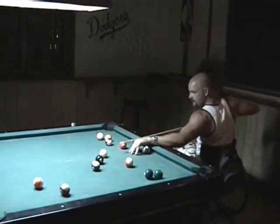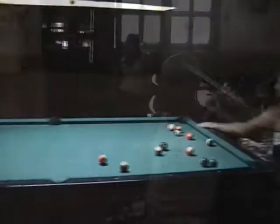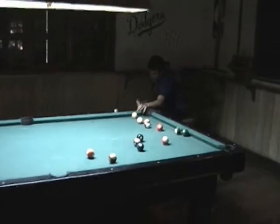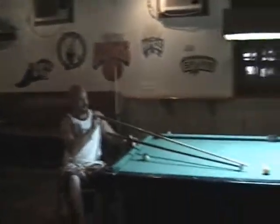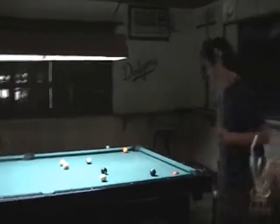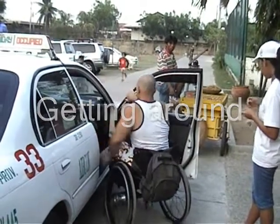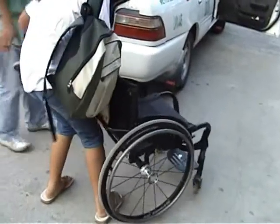I'm inside the clubhouse at the sand trap, and Karl's showing us how he plays billiards, or in this case, baseball. I was going to give it a cut. Karl has said, to be fair, he has to sit in the chairs. So. Has quick release wheels.